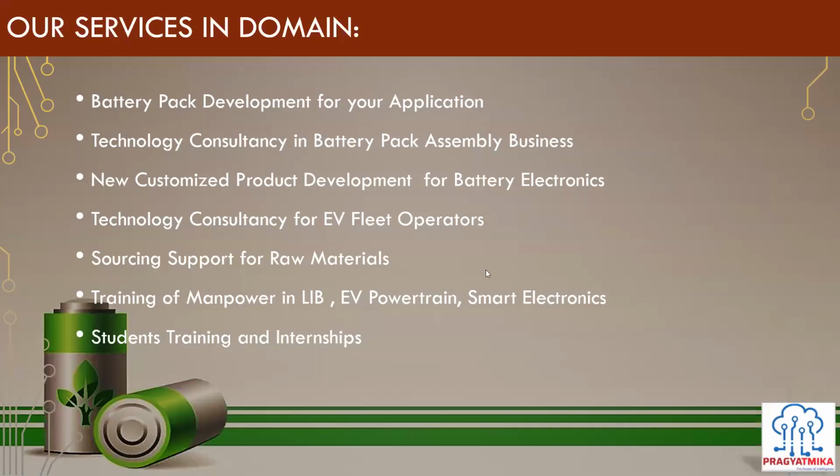For the EV fleet operators like Bounce or Velo or On Bikes, we give the support for the technology. And if one requires the sourcing support, that is what we also provide.